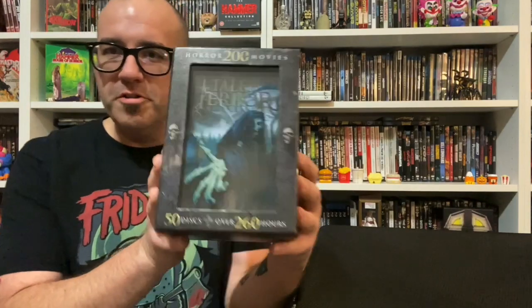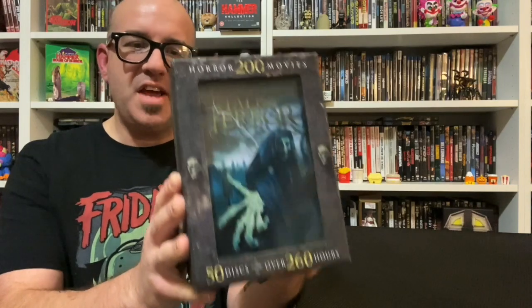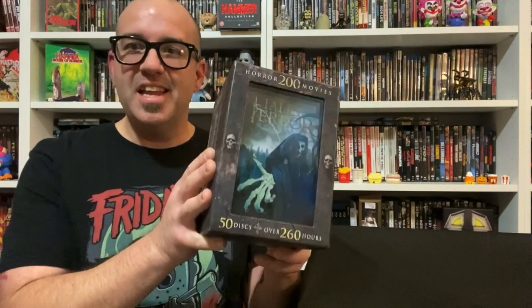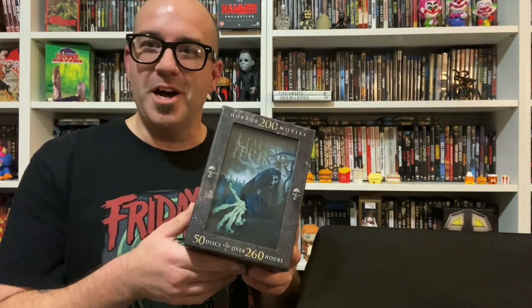This is old news, it's not new, but this is the Mill Creek Tales of Terror 200 horror film set, okay? And I want to take an in-depth look at this today with you guys, unbox it, unpack it, and just check it out and see what it's all about. Alright guys, sorry about the glare on this, but I'll get it to where you can see it a little bit better here in a second. But I thought first we'd just check out the packaging as a whole.